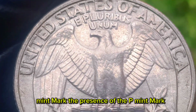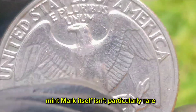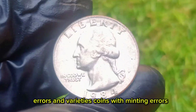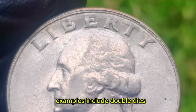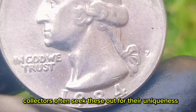Mint mark. The presence of the P mint mark indicates the coin was minted in Philadelphia. While the P mint mark itself isn't particularly rare, its condition and grade significantly impact value. Errors and varieties. Coins with minting errors or unique varieties can be more valuable. Examples include double dies, off-center strikes, or unusual planchets. Collectors often seek these out for their uniqueness.